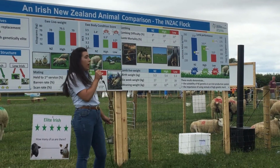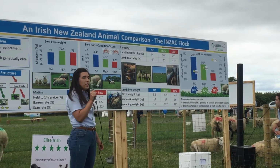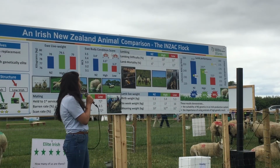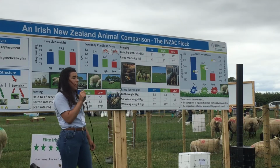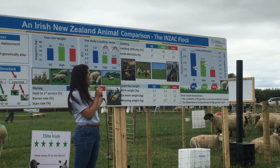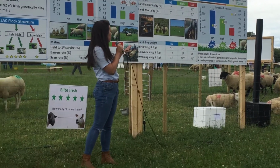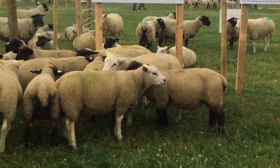When we look at the lamb live weight, you can see that the birth weights are similar for the three groups, and over time this gap starts to widen. So by 6 week weights you have about a kilo of difference, and then into weaning you're 1 kilo between the lows and the highs and 2 kilos between the New Zealand and the lows. No massive difference though between the highs and the lows, high and low Irish.